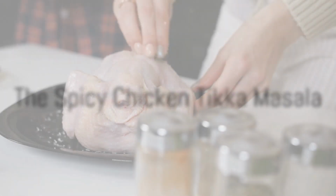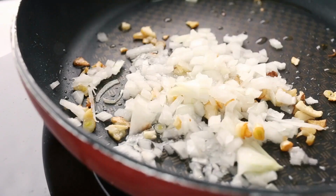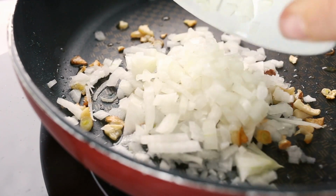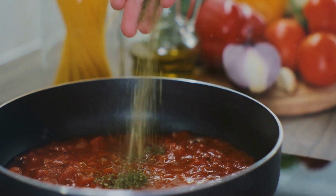Begin by marinating your chicken in a mixture of yogurt and spices. Cook the chicken in a hot pan, then set it aside. In the same pan, sauté onions and garlic, then add in tomatoes and spices. Add the chicken back in and let it simmer in the sauce.